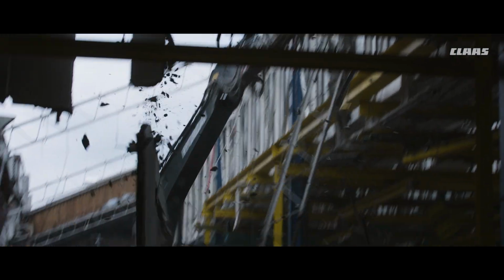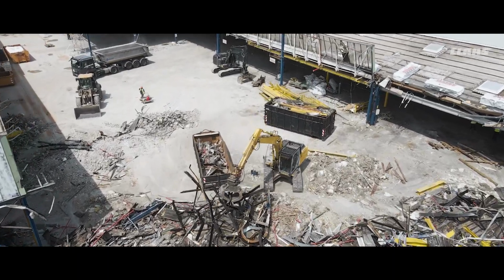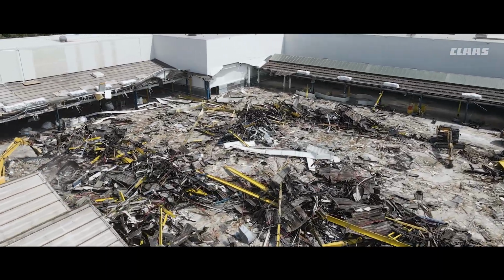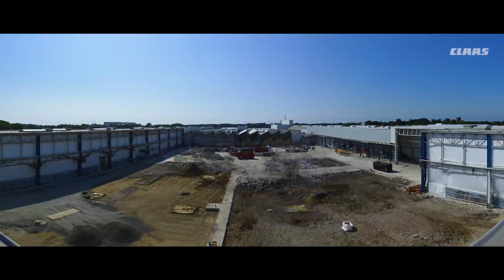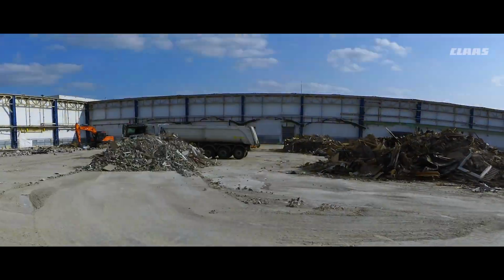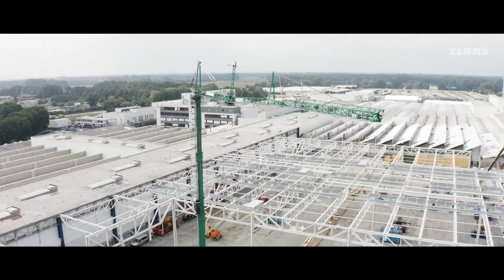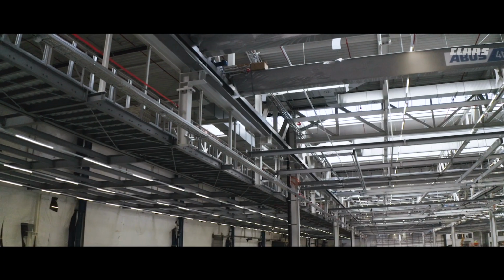In 2021, CLAAS installed state-of-the-art combine harvester production at its headquarters in Hazewinkel. 15,000 square meters of hall construction from the 1950s were dismantled within just 22 weeks, and a new state-of-the-art assembly hall that is up to 15 meters high was erected and set up in its place.